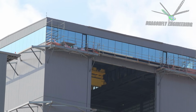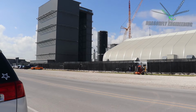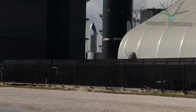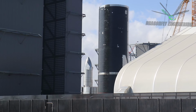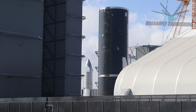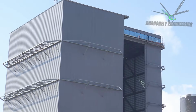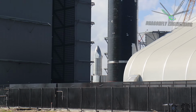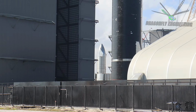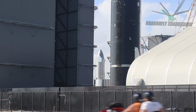Here's a wide view of the mid bay and the high bay behind it, as well as Starship number 21 that they're putting the heat tiles on. And then way in the back there is Starship number 15, which did the first successful flight and landing. Up there you can see someone at the top of the high bay, and then back to Starship number 16. Inside of the high bay is where they stack the barrel sections to create the boosters and the Starship.